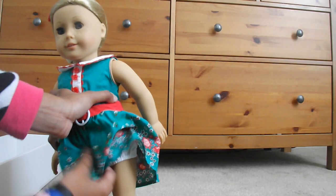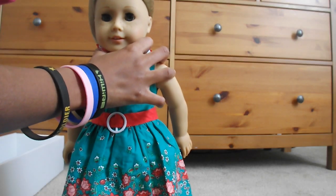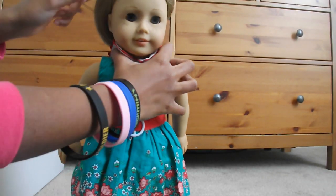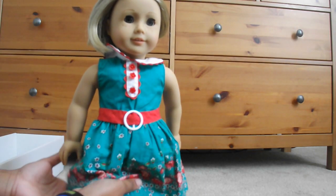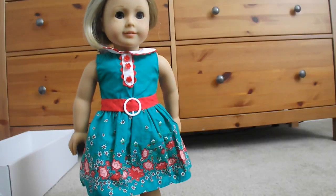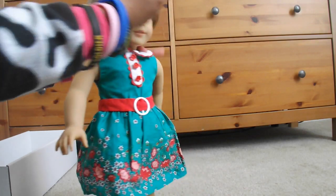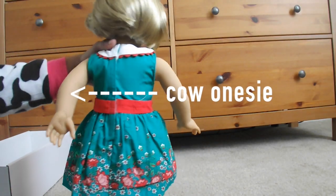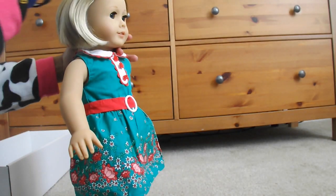So here is the doll, Kit. Oh my gosh, I can't even. Wow, she's gorgeous. I'm going to take off her little netting cap thing. Oh my gosh. So this is the new addition to the family, Kit. I'm going to spray her hair, because it has little flyaways, but her hair is really short, which I like about her. It's different than really all my dolls.